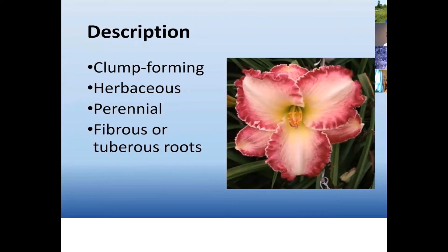If you go to daylily catalogs, there's lots of descriptions. So you might see something that's clump forming. That means that it's not going to run and spread like Bermuda grass. It's going to pretty much stay in the little spot that you put it. It's herbaceous, which means that the leaves usually die down in the wintertime. There are some that are evergreen, so you have to kind of watch. Here in central Kentucky, the evergreen ones will do just fine. They'll kind of burn off in the wintertime, but they may still stay green, totally fine.